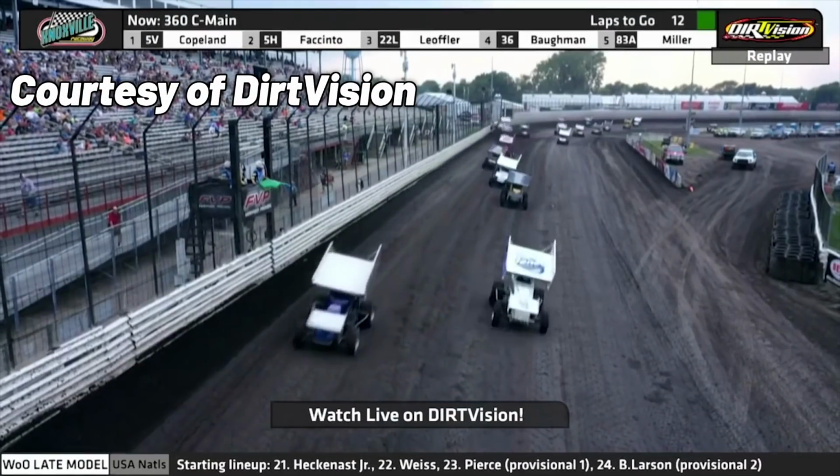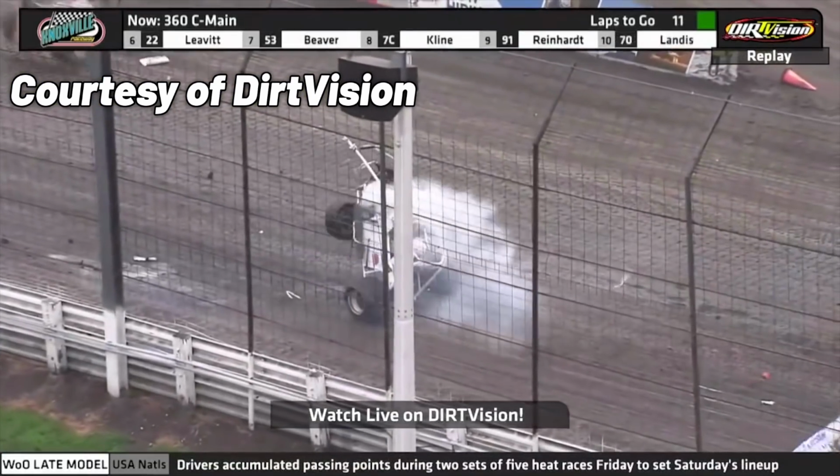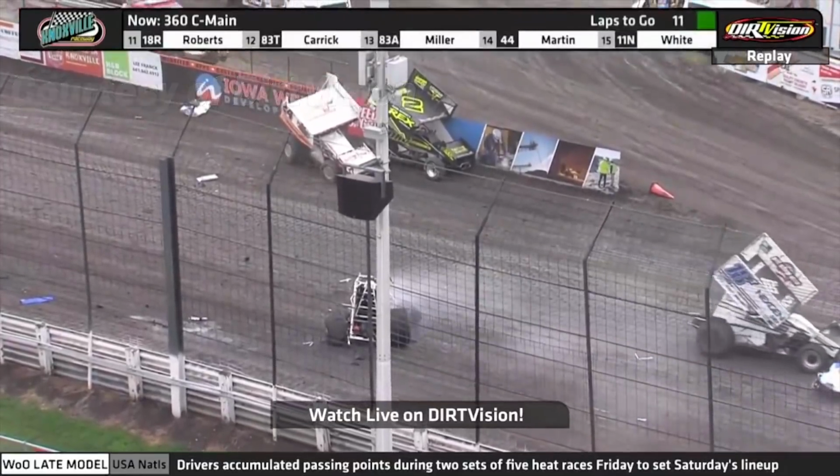Jacinto in 5 over Copeland, then Leffler's. We've got a major crash here on the front straightaway. Couple of drivers upside down, but the 24 in.